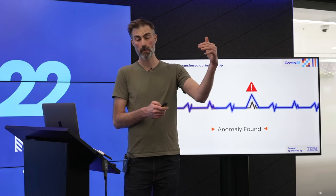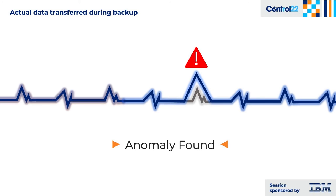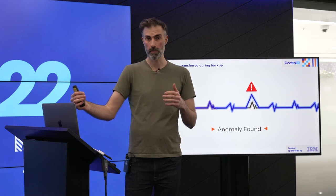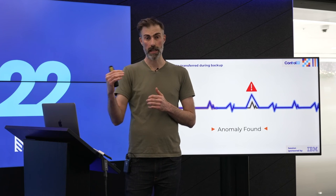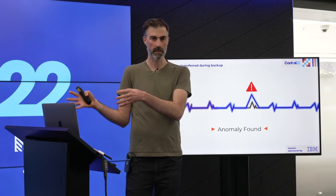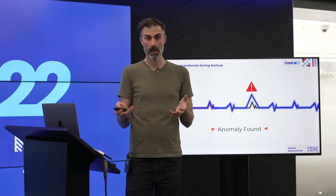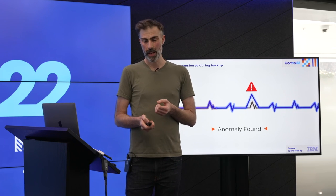If we see something coming along where it's jumping way outside of what it was predicting it should see from that backup, then that's something that we can flag and say, look, this isn't right. We were expecting this, but what we're seeing is that. Which is great. This is the beginnings of an anomaly detection system.